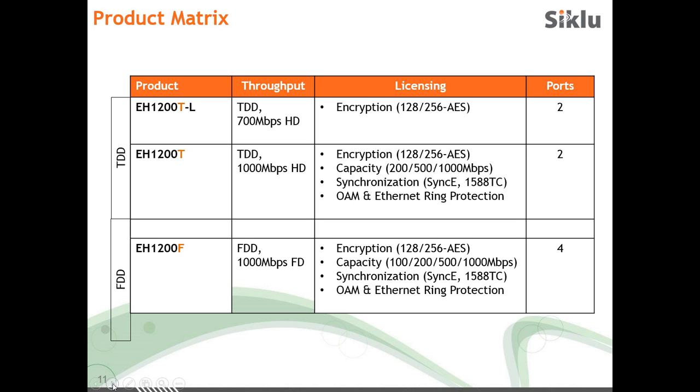And the 1200F, which is an FDD product, all the way to full gig, this time full duplex, with all those optional licenses such as encryption and capacity. Same way as the default product, it comes with 100 and goes all the way to 1,000. Additional synchronization, OAM, encryption, etc.